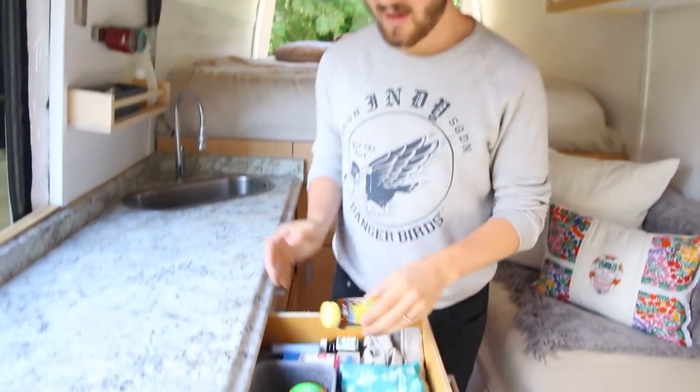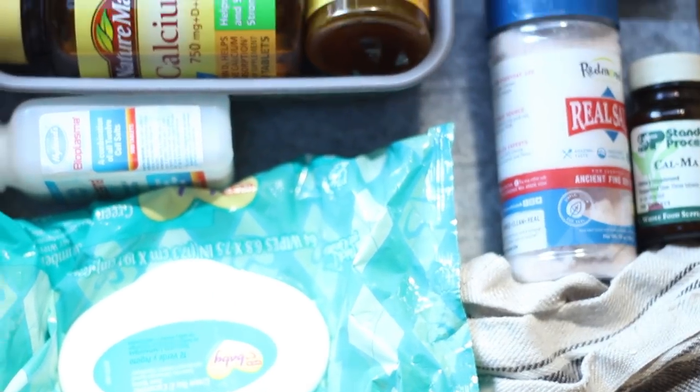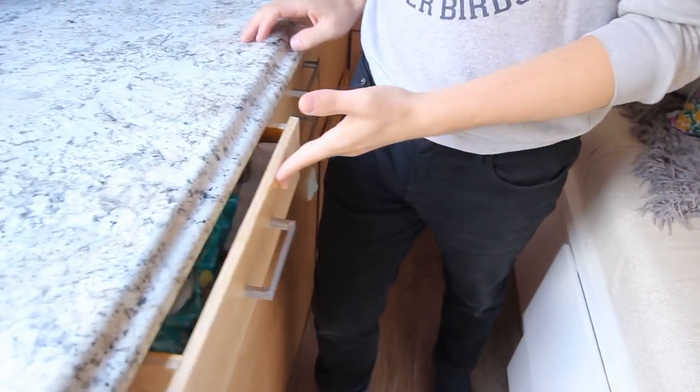All right, onto the kitchen. Let's talk about kitchen stuff. This is where we keep all of our supplements and towels and salt and Q-tips. The most important part. Guys, we love Q-tips so much. We have like their own little living quarters here. Anyway, that's that. That drawer is nice.